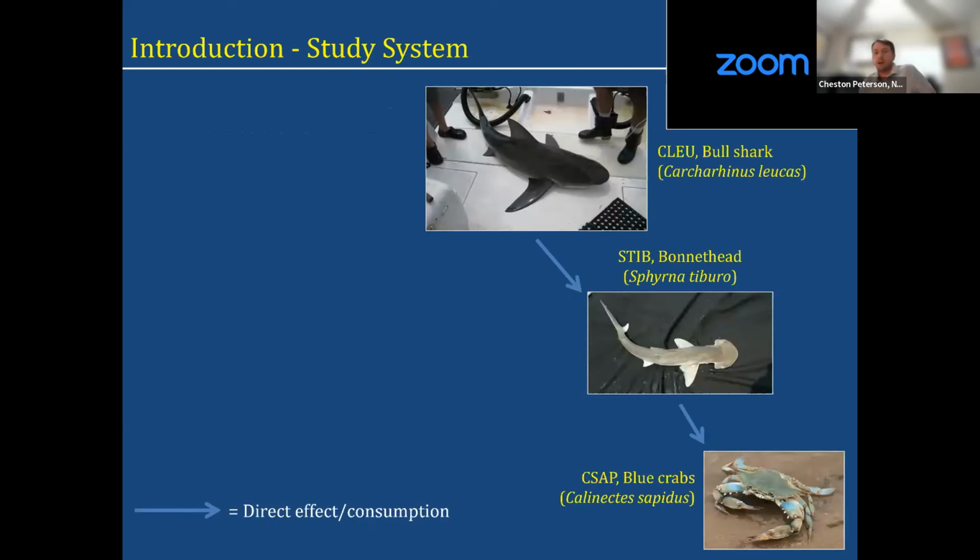All right, so getting into the thick of the study system here, I had 3 focal species that I looked at their interactions, or tried to look at their interactions. I've got these 4-letter codes here that are just the first letter of the genus and the first 3 of the species. I use those throughout the talk to refer to the different species. So bull sharks are C-Leu, Carcharhinus leucas, and then bonnetheads are S-Tib, Sphyrna tiburo, and finally blue crabs are C-Sap, Callinectes sapidus.